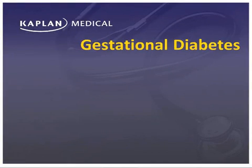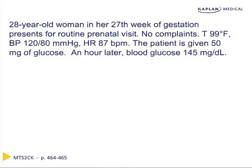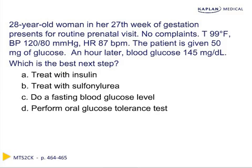Next, I'm going to wrap up the late complications of pregnancy by talking about diabetes. We're going to start with a case. We have a woman who's 27 weeks pregnant and presents for routine prenatal care and is given her 1-hour glucose challenge test with a result of 145. We're asked what the next best step would be.